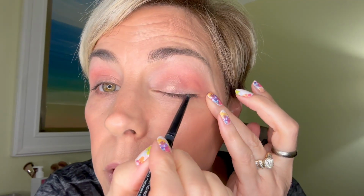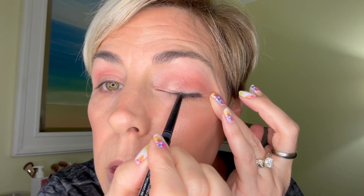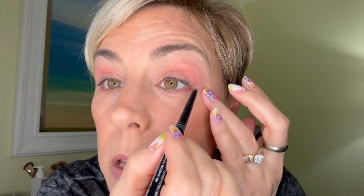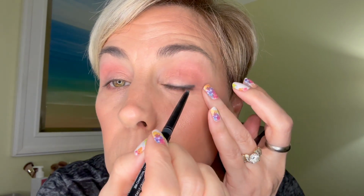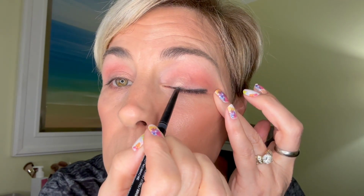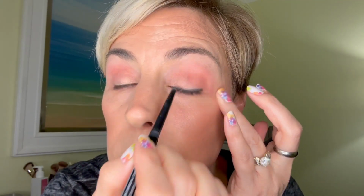Now, keeping with the eyes, I am going to put on a little bit of eyeliner, and I do not want you to put it on the bottom. I just want you to put a little bit on the top. We're not going to do any wings. And bring it from the outside and just work it into that lash line. And you don't even have to go all the way over. Just go like maybe two-thirds of the way.